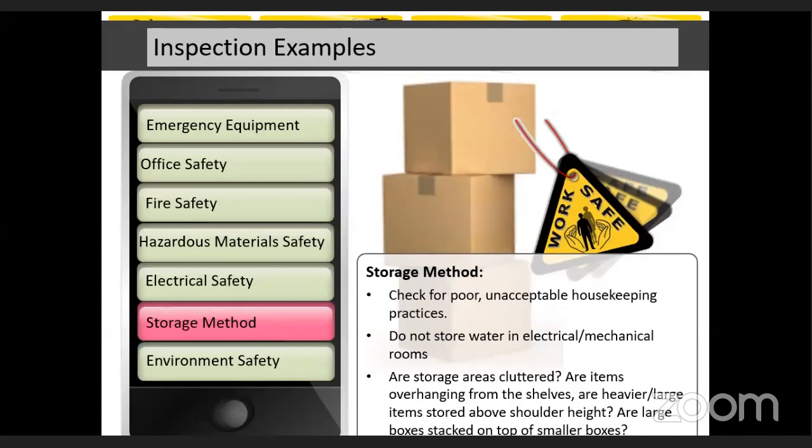Large boxes must not be stored or stacked on smaller boxes. Large boxes shouldn't be put up above shoulder height. Water should not be stored in electrical or mechanical rooms, even on a table. I always tell my people, I always tell my children, that water and papers are not friendly. So you must not in any way put water on a table. All right, so all this must be addressed.